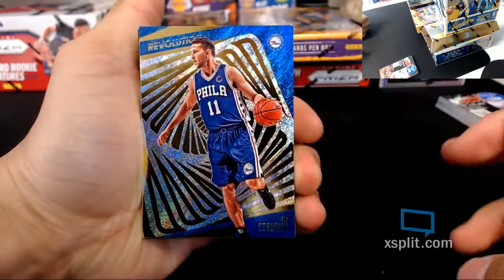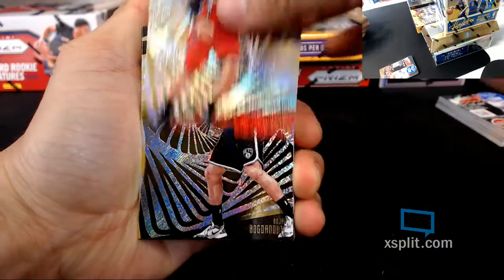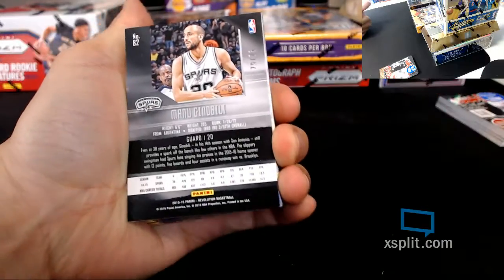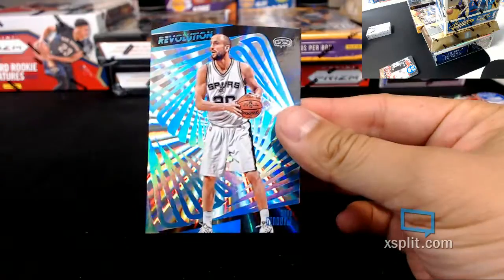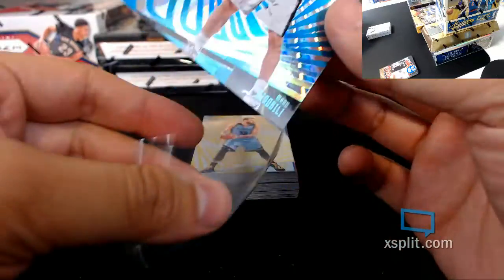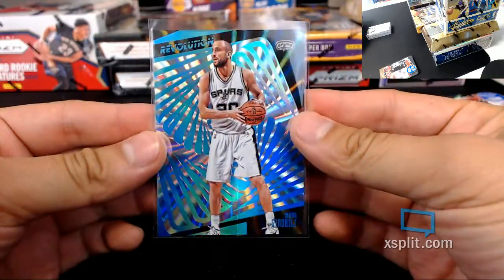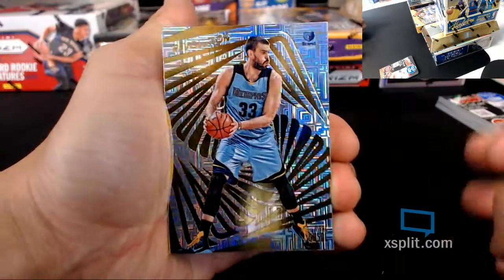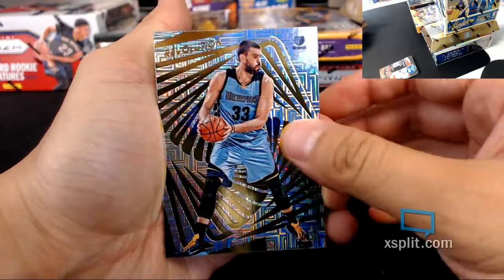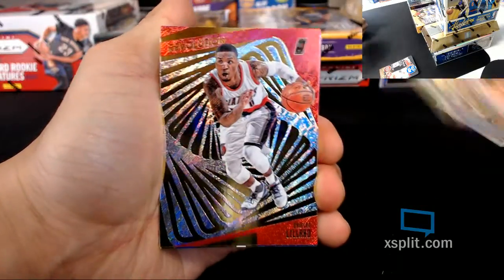All right, box two, here we go. Ooh, start off with a nice parallel for the Spurs, 29 of 75, Manu Ginobili. Sunshine Blue out of 75. That's how you can tell when it's out of 75. It looks like sunshine. This is a base parallel, Marc Gasol, Grizzlies.